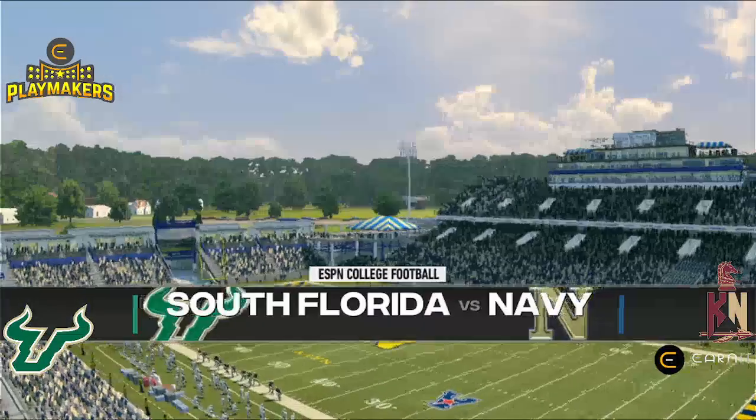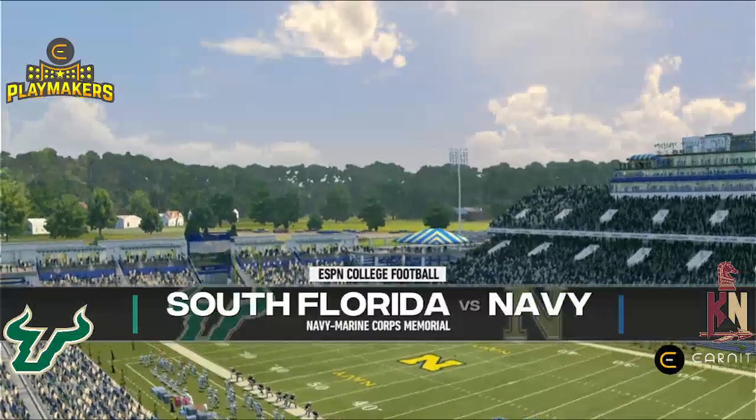We're at the Navy famous City Dock in Annapolis, Maryland.